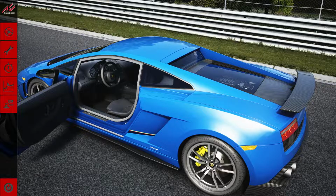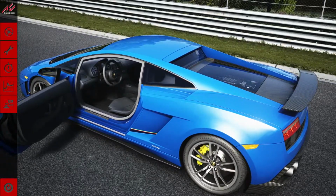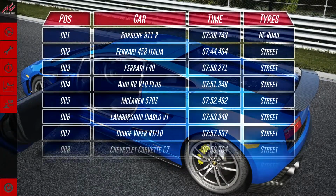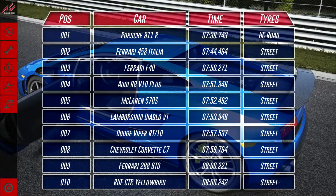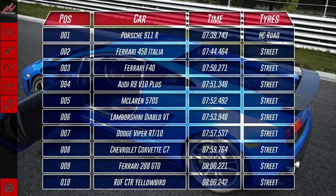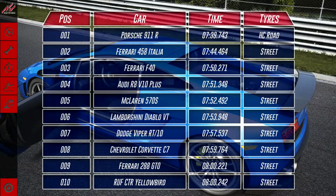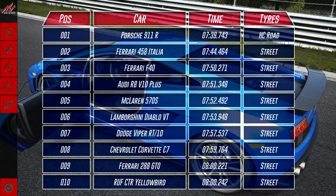Speaking of driving, where is this going to be coming up on the rankings? So I have the rankings pulled up in front of me right now, and just taking a look at the times. Currently in the lead we have the Porsche 911R with a 7 minutes 39. This thing is not going to be getting to that. It's those hypercar road tyres, I'm fairly sure of it, which might lead me to expel that particular car unless I can figure out how to put street tyres on it.